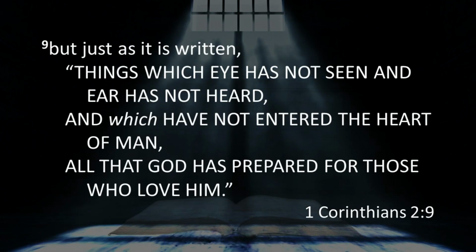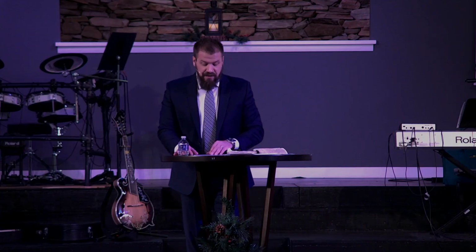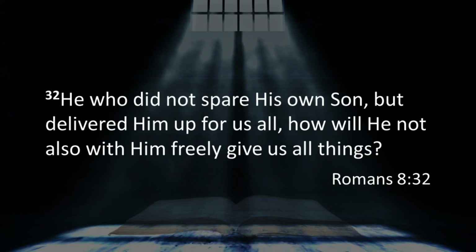1 Corinthians 2:9, but just as it is written, things which eye has not seen and ear has not heard and which have not entered the heart of man, all that God has prepared for those who love him. Romans 8:32. We read this before, and it's just one of those verses you could probably spend your whole life on. He who did not spare his own son, but delivered him up for us all, how will he not also with him freely give us all things? If God was willing to crucify Jesus Christ, how will he not freely give you all things? He was willing to put out that deep of a punishment. How will he not, as a reward for you who accept him, give you all things?